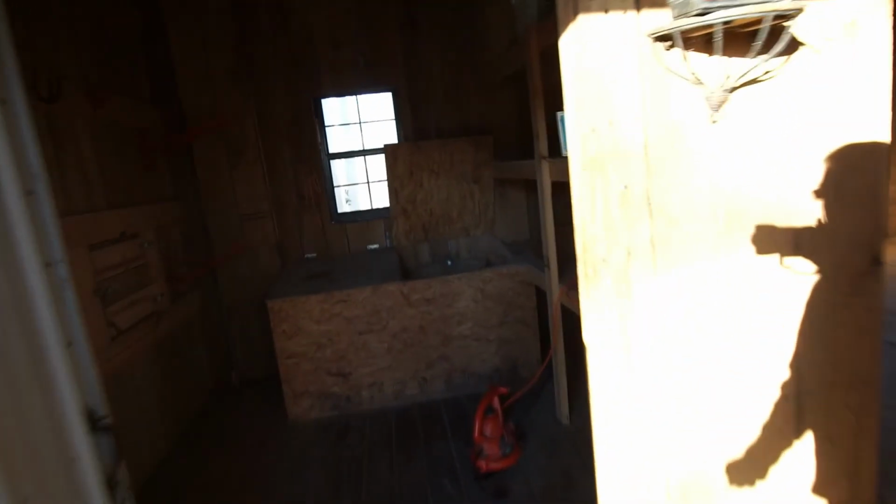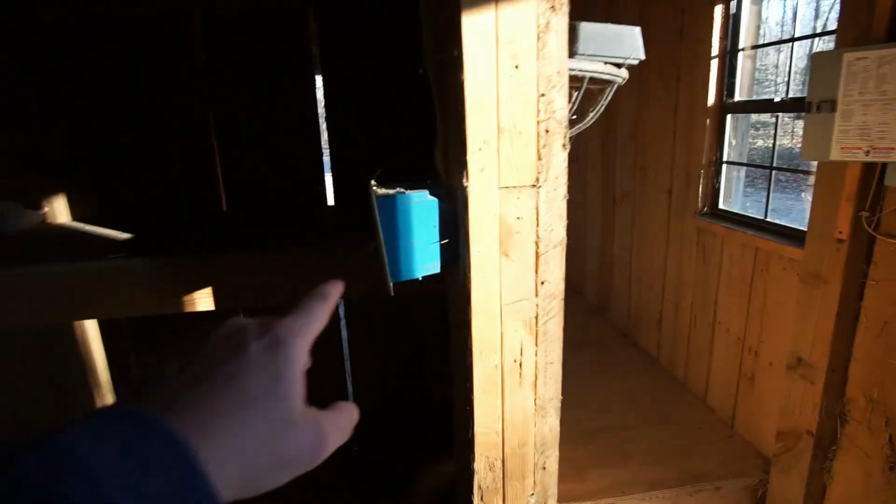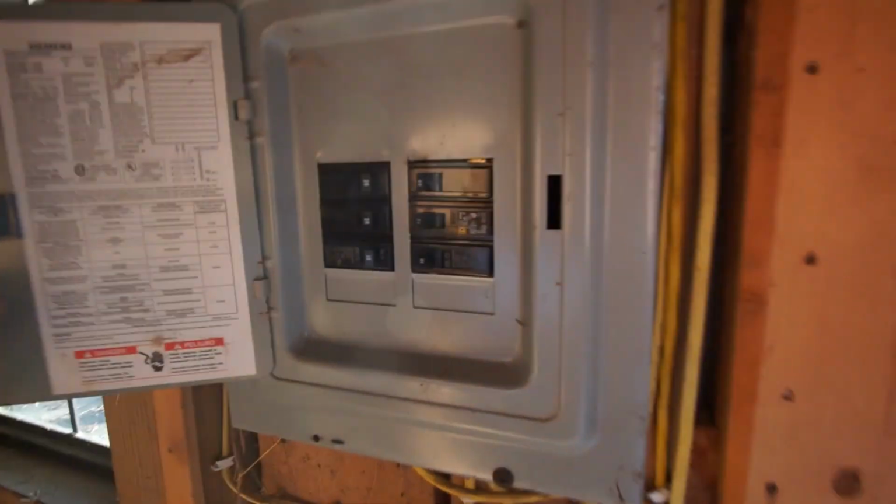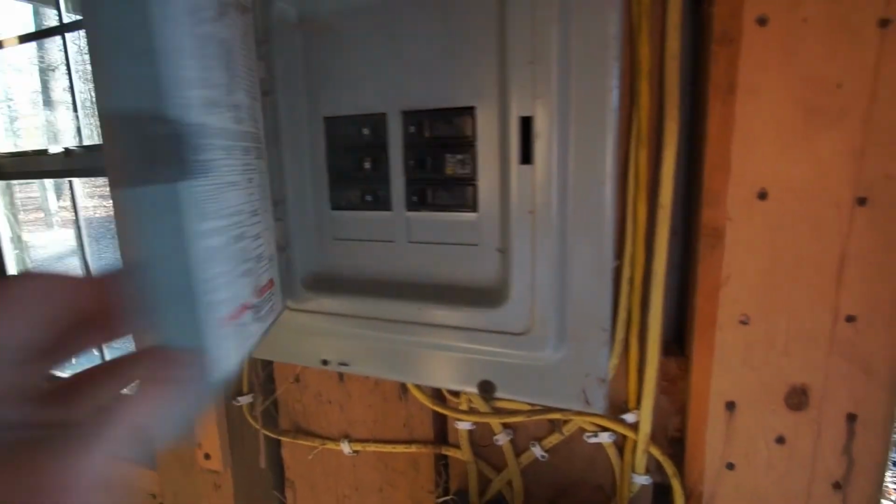Hay room / tack room. You can store your feed right here. Some extra storage space. And plus you got plugs scattered throughout the barn itself. I apologize, it's a little dark. And of course you got a power panel here.